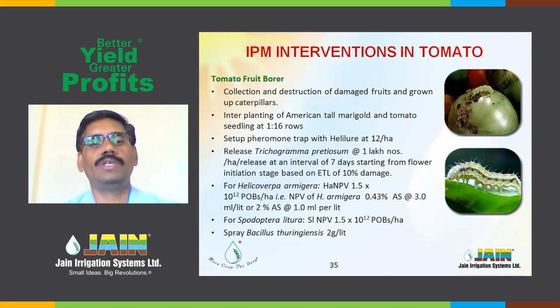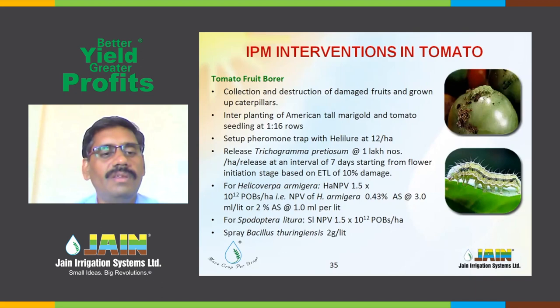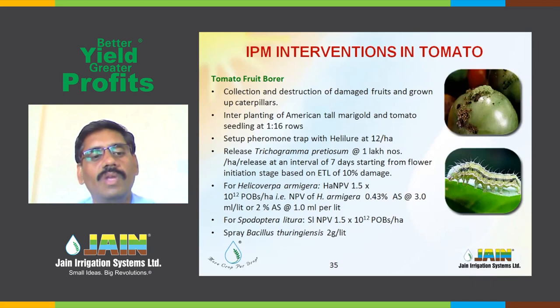As we have seen, these biocontrol agents are very promising at lower populations. When the pest population is low, they are a very effective tool to manage them. And as they control the egg itself, further hatching and multiplication in our crop can be reduced. For Helicoverpa armigera, HNPV at 1.5 x 10^12 POB per hectare. So these are all the biocontrol agents for managing tomato fruit borer. For Spodoptera, SNPV and Bacillus thuringiensis at 2 gram per liter also help to manage it. When we follow all these tools, then definitely the pest population will be under ETL.